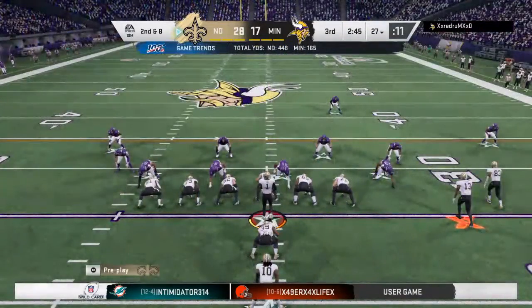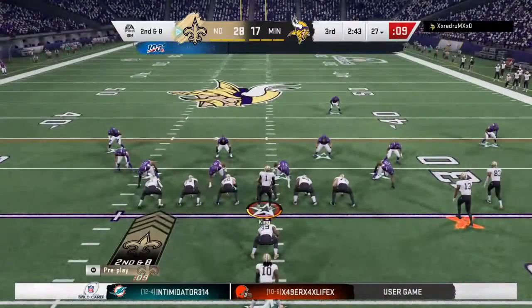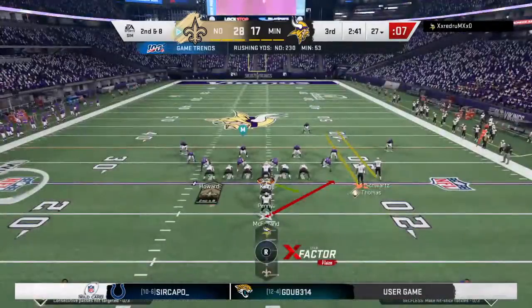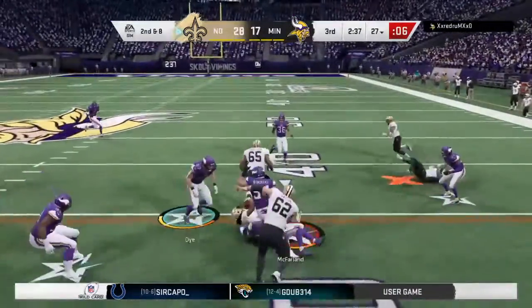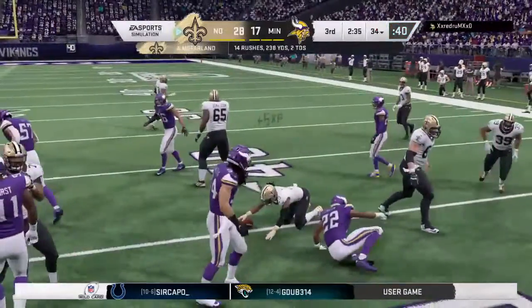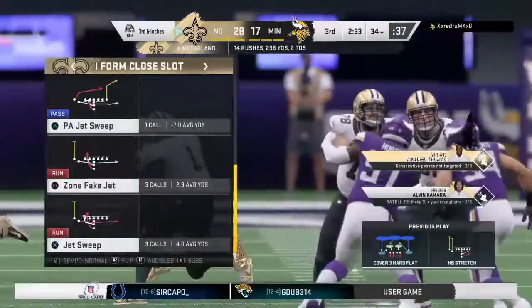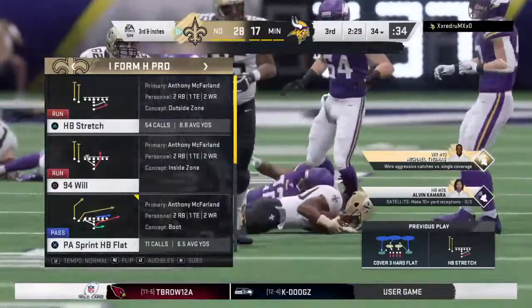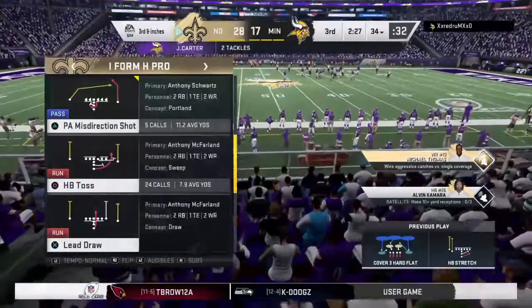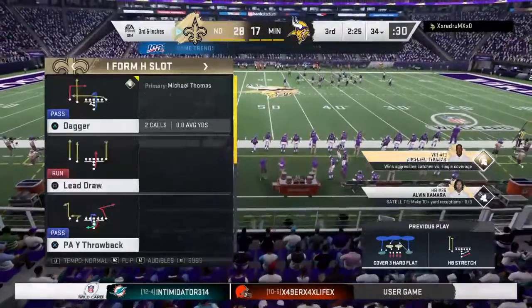The last run got a couple. Here's 2nd and 8. They'll keep it on the ground. McFarland. Give him 8 yards there. Still a few inches to go, though, as it'll be 3rd down and about the length of the football. Brings up 3rd and inches.